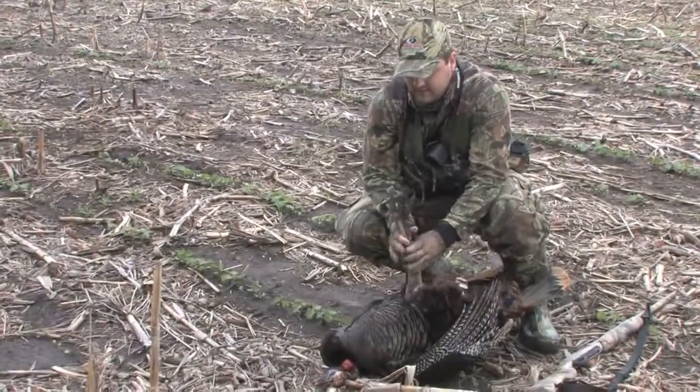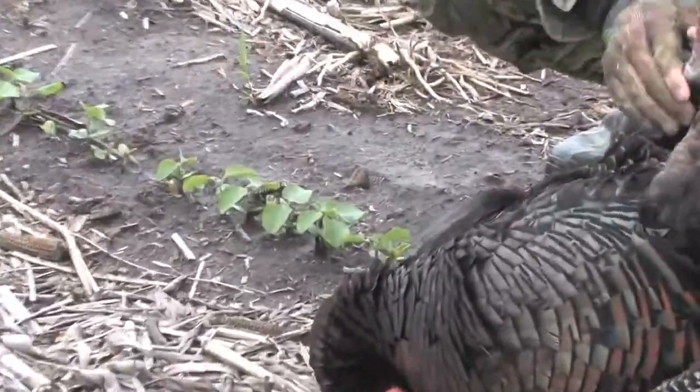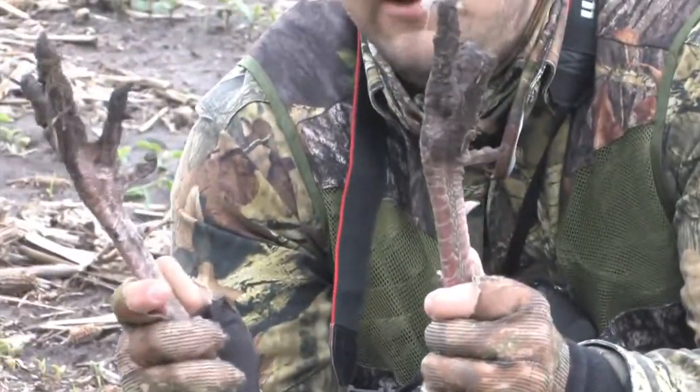Man, that's definitely a three-year-old. About a 10-inch beard and some real good spurs. You get them?